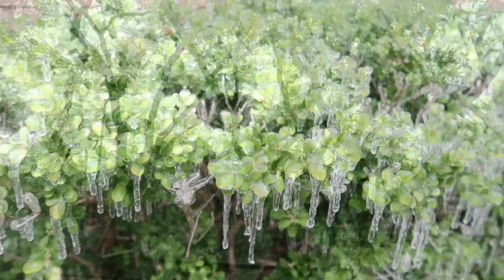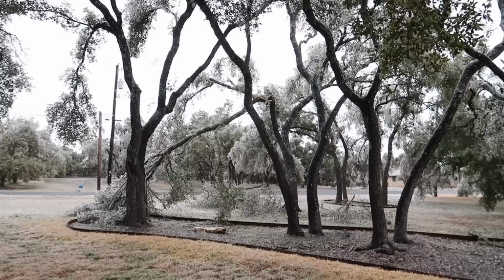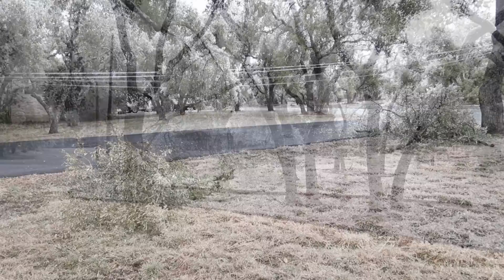It was sad to see the damage that was already happening to the trees, and knowing that more ice would probably just make it worse was a little bit nerve-wracking. But so far, so good.